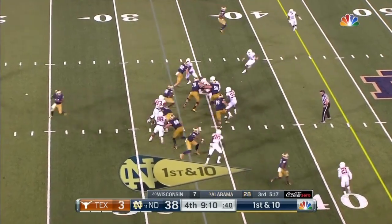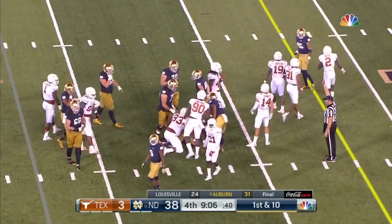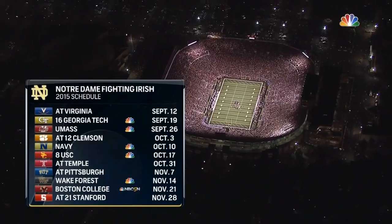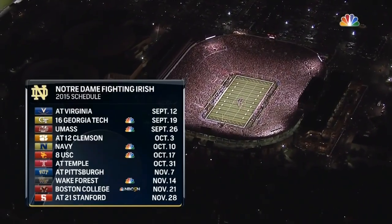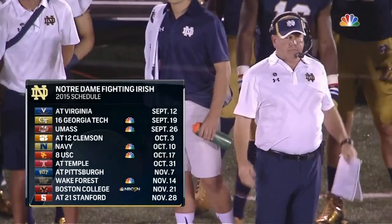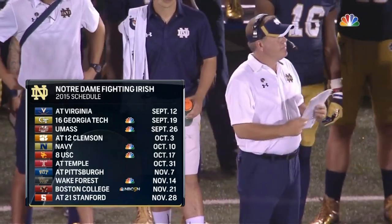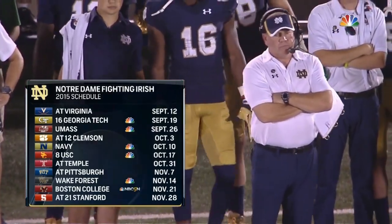And there's Dexter Williams again. Well, we mentioned Notre Dame traveling to Virginia. It will be their very first trip ever down to Charlottesville, and then back here in South Bend for a big test against Georgia Tech, which had an easy opener on Thursday night against Alcorn State. And then it's UMass, and then it's at Clemson down there. They're 12th ranked right now.